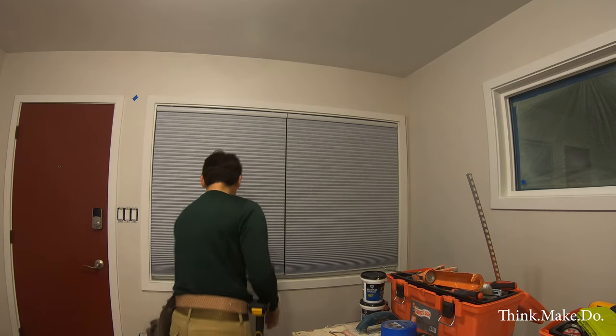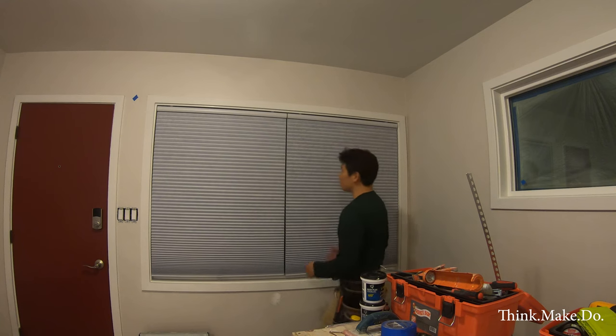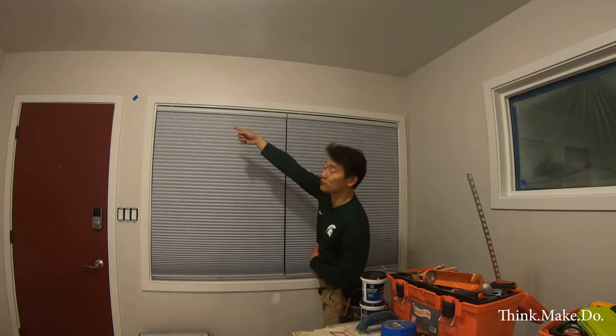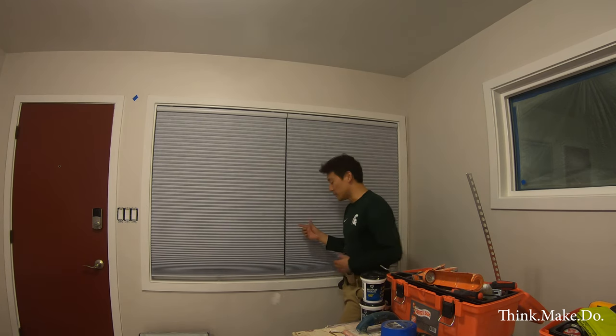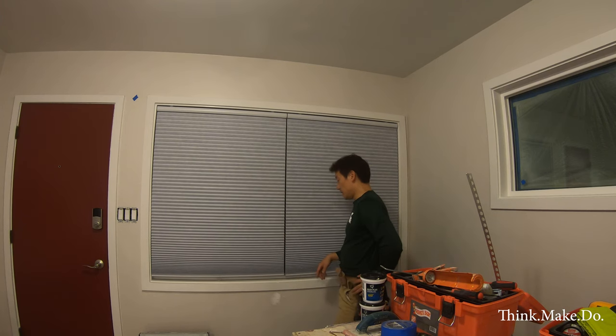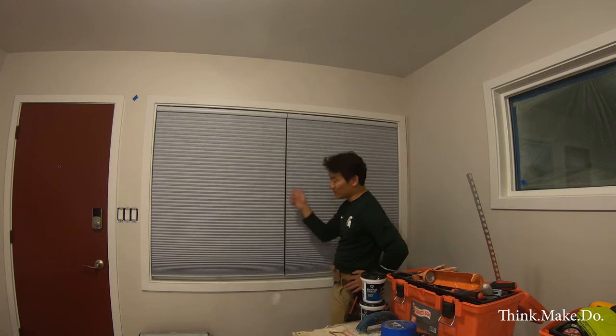Not bad. Now let's talk about drawbacks, right? Obviously, this is a much cheaper system than doing a full custom blind. Custom blind would have gone a full 72 across without this sliver in the middle. Now, obviously, light is going to go through here. It'll be a little annoying, but for these in particular, these are the 36 inch blinds.